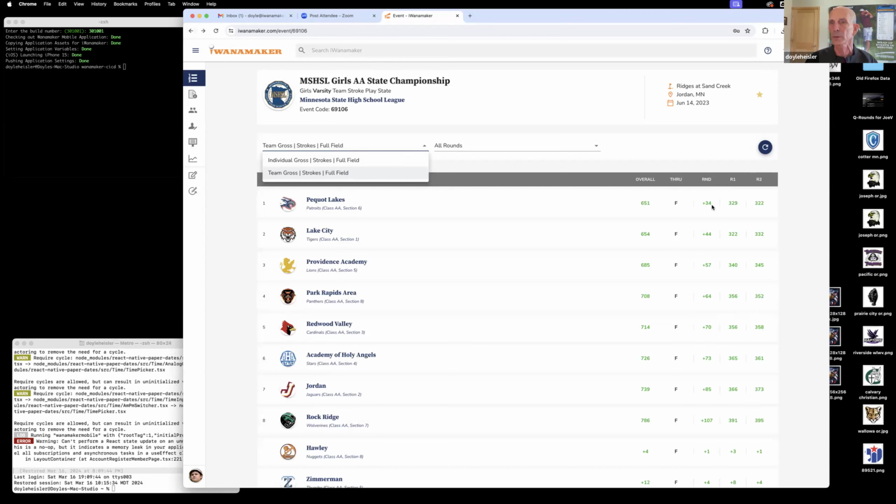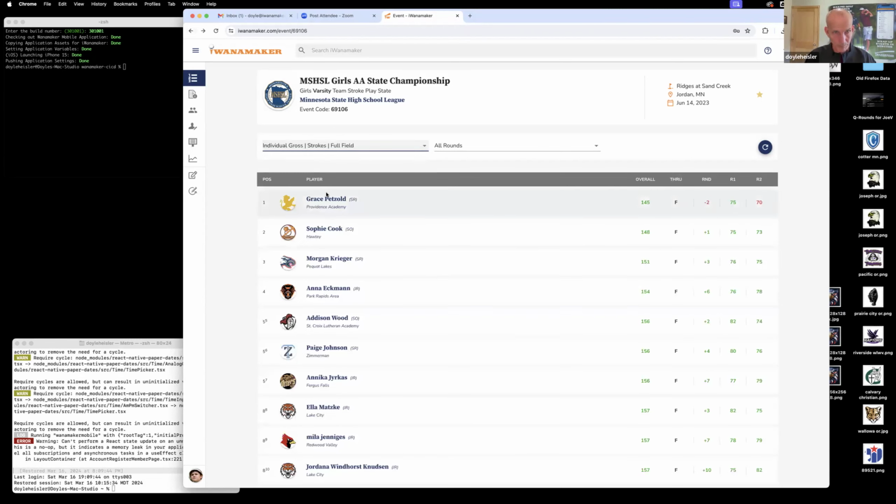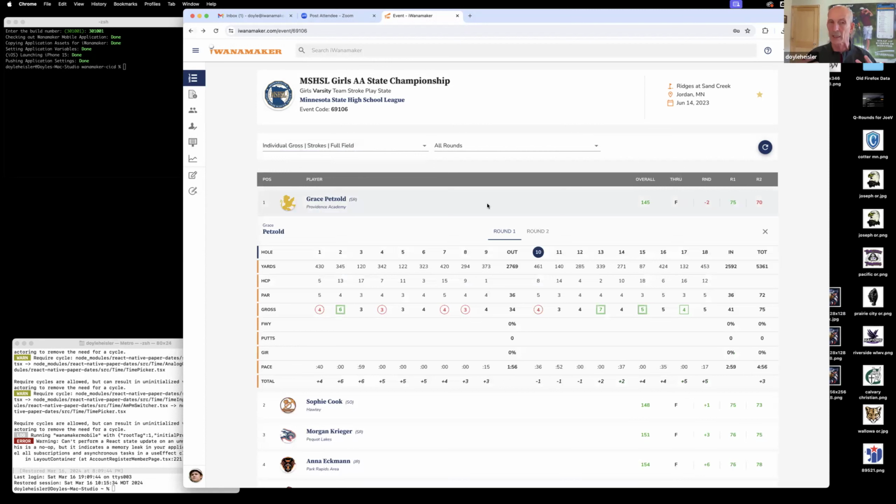And we also held on to the plus versus par. We don't hide that now, so we give you the overall plus that, right? So if I go over to individual, now you're going to see a little bit different here. You can click on any player, and you can see their full scorecard, front and back. And then you got round 1, round 2. Very easy to access. They started on 10 on round 1. They started on 1 on round 2. Okay, so if I want to get to Grace's scorecard, the actual scorecard, which will open up in a new tab, I just click on Grace here.